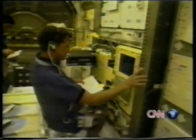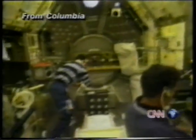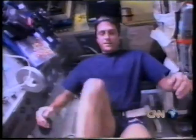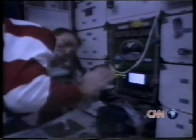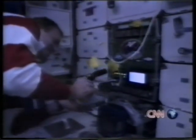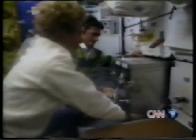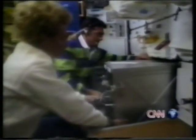U.S. astronauts aboard the shuttle Columbia are conducting experiments that may one day aid manned flights to the Red Planet. Specifically, the astronauts are constructing a mini greenhouse that will allow them to see how various plants grow in space. Future travelers, for example, to Mars, would likely need to grow their own food. The astronauts are also conducting tests with fire. They want to see how flames spread in weightlessness.